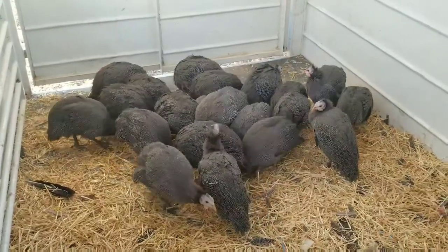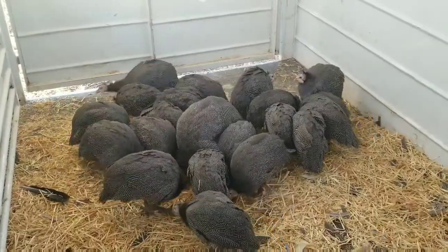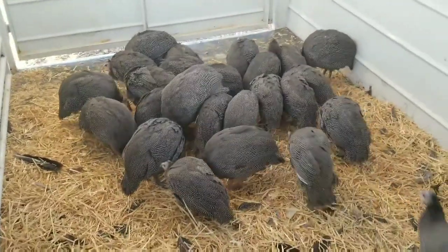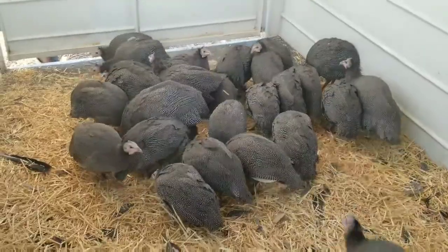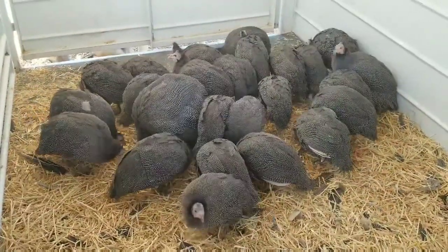So I also picked up 6 roosters on the way home from different people that had roosters that they didn't want. So if you don't follow Facebook, I put the picture up on Facebook of the 6 roosters, and they're already in the pen running around.